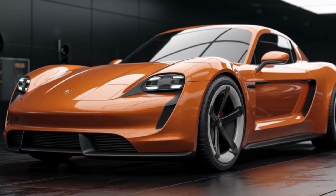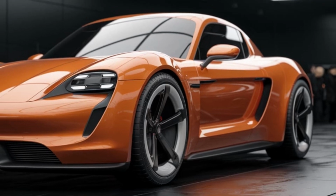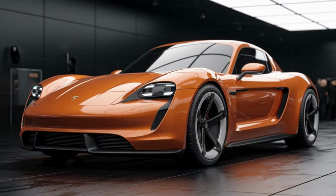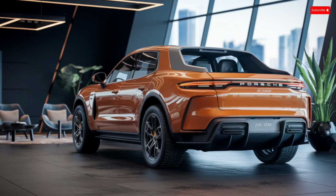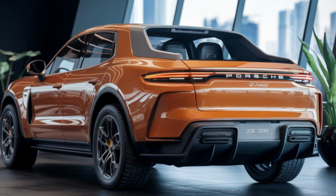And that's where the 912 truly shines in the handling department. Thanks to its lighter engine, the weight distribution is more balanced, allowing for nimble cornering and precise steering. It may not roar like the 911, but it sure knows how to dance through the curves.